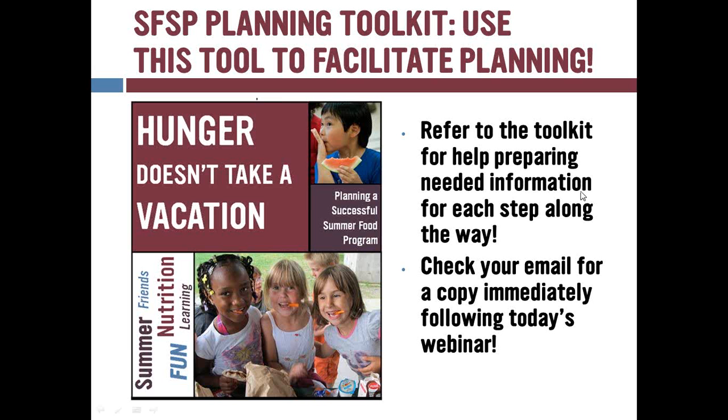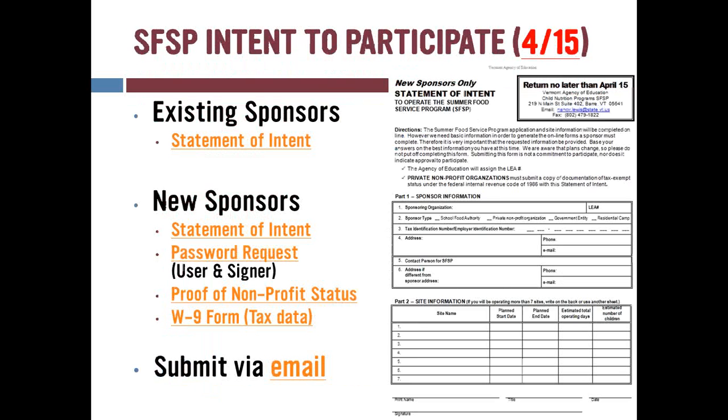So once again, all of you have received an email that includes this document. Would encourage folks to make use of it. And again, if it's not clear or you have some questions about how to make this most useful for your program, don't hesitate to write or to call, and we can help walk you through that.